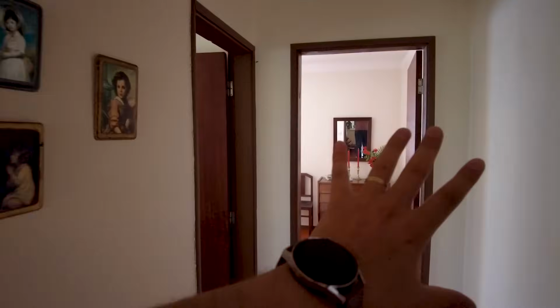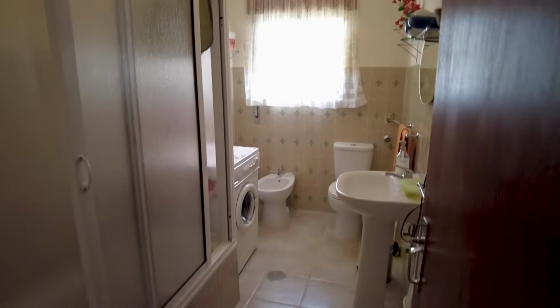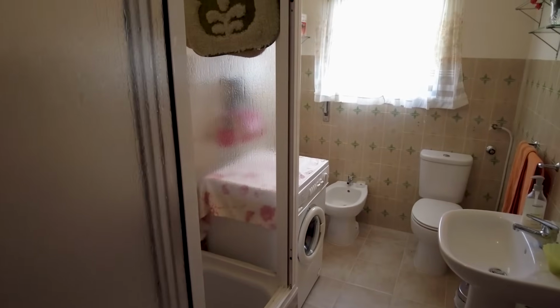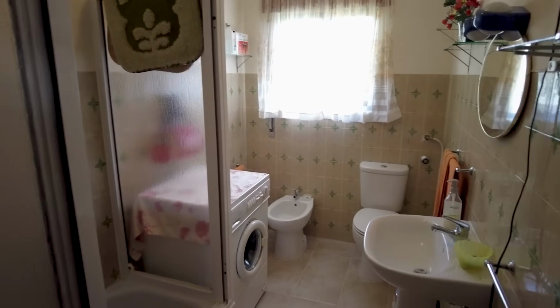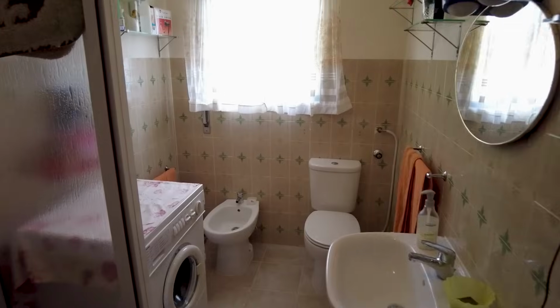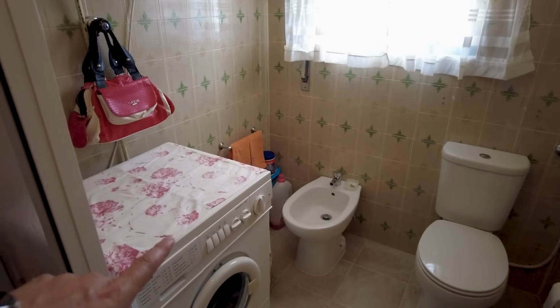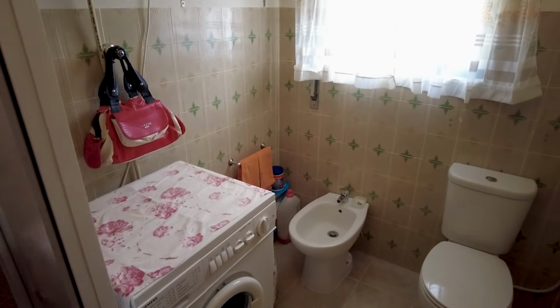And then bathroom and another bedroom. So full bathroom, where we have a bathtub with this protection, so the water won't come out. And it's a full one. So sink over there, toilet, bidet, and still space for a washing machine over there.